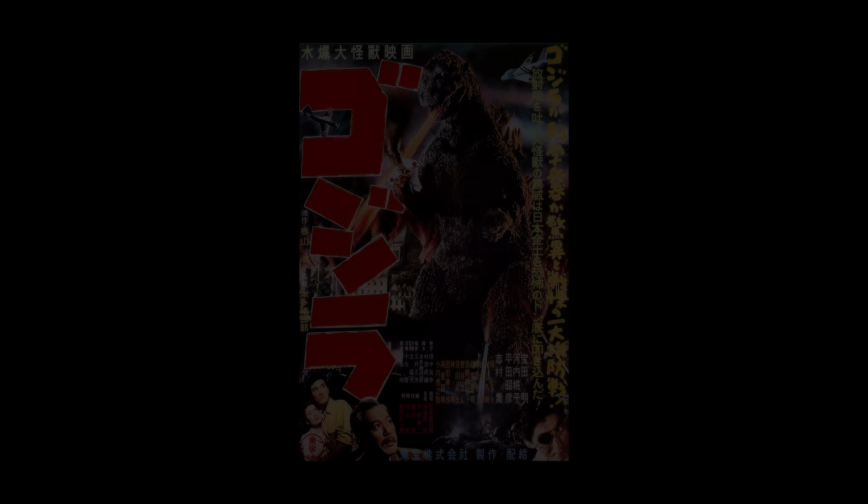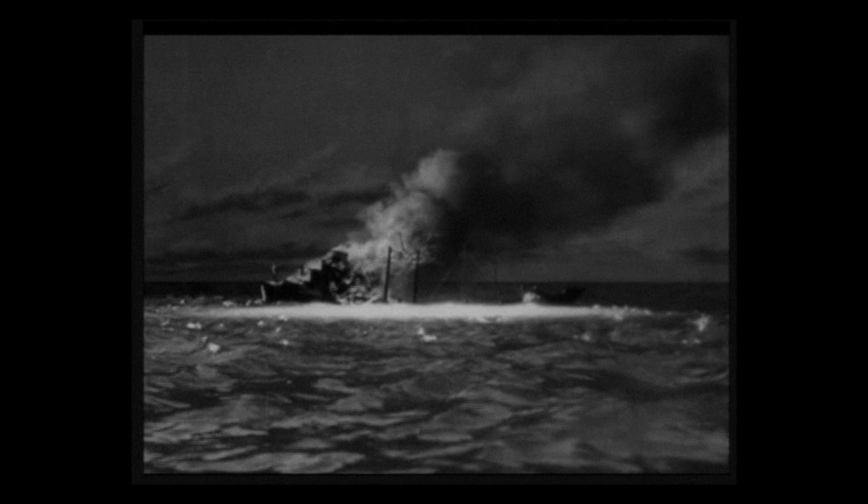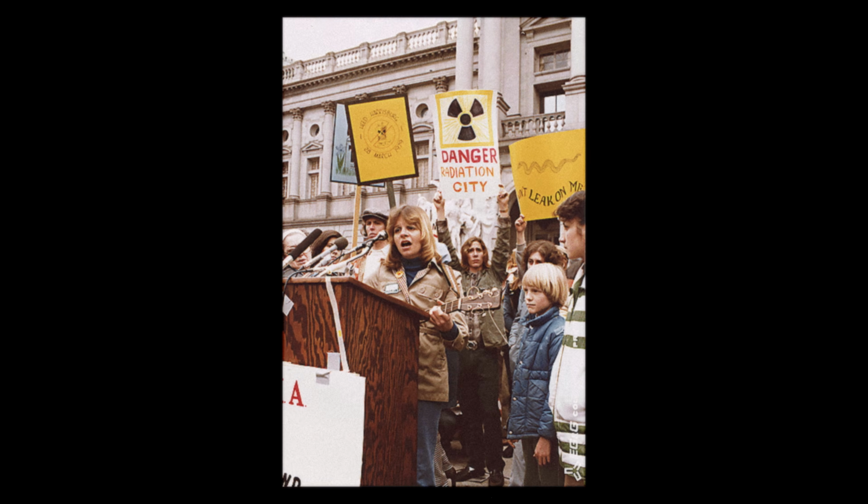One of the strangest results of this test was that it helped to spawn one of the most popular monster franchises in history, Godzilla. Director Ishiro Honda majorly changed the film to what it is now after hearing of the plight of the fishermen, and the opening scene of the film is directly inspired. It also helped to spawn the modern-day environmentalism movement.